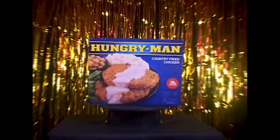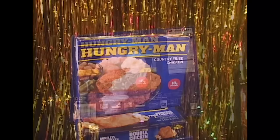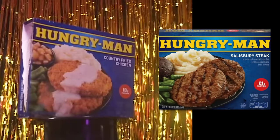The country fried chickens are more like large chicken nuggets, soggy from soaking in a mysterious gravy, with sides that are par for the course when it comes to these frozen meals. Definitely not inedible, but I'd get the Salisbury steak over this one every time.